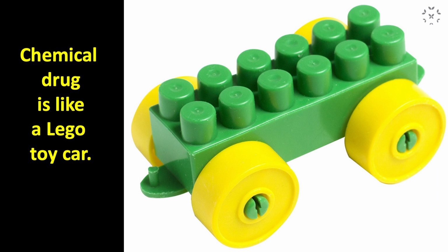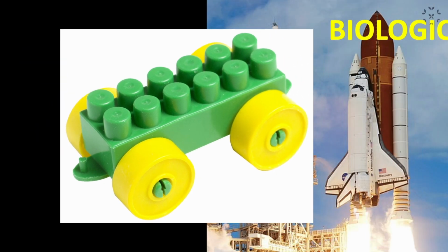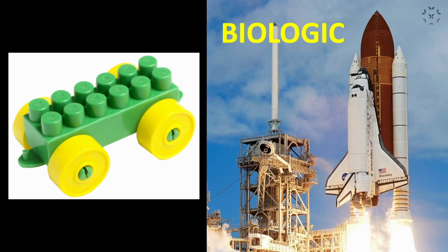Another way to compare small molecule drugs to biologics is to say that we call a small molecule drug a Lego car. For example, a Lego car is very simple to build, just has a few different pieces that you put together. But then the biologic would be like a spaceship, much more complicated.